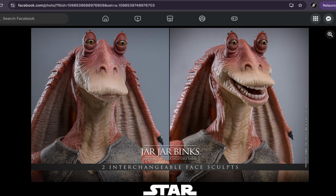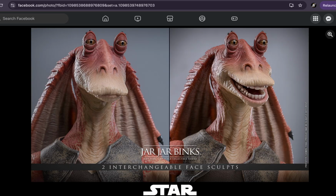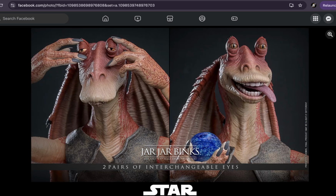Interchangeable face sculpts. Pretty cool. Dig it. I don't know that I would use this one, the one on the left. I like the more goofy one. I kind of dig that one better.